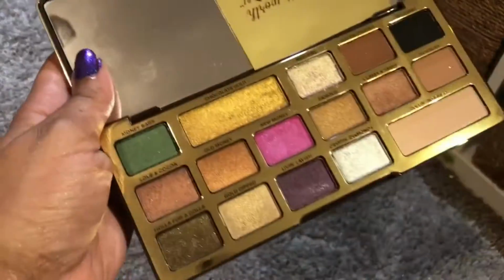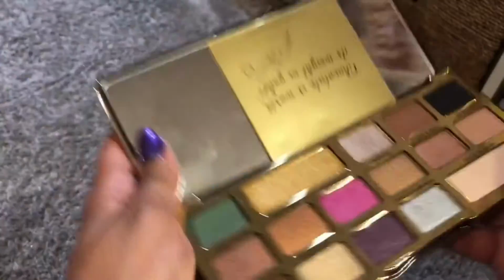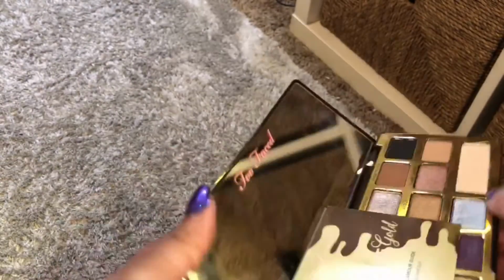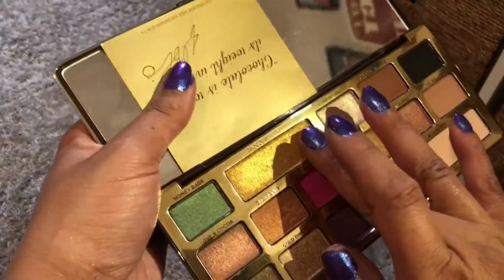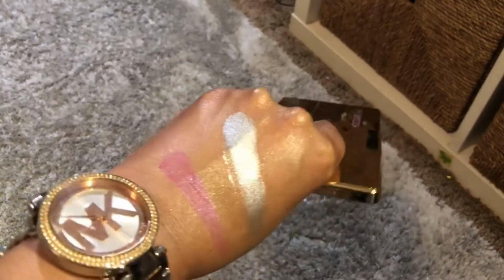And then this next palette, when I see this palette, I think Christmas automatically. This is the Too Faced Chocolate Gold palette. There's so much you can do with this palette, especially for Christmas. This shade right here. What? Shut the hell up. And then this pink version. That's a little weak. I wonder why. Is it because of the way I swatched it? No, it's just the way it is.